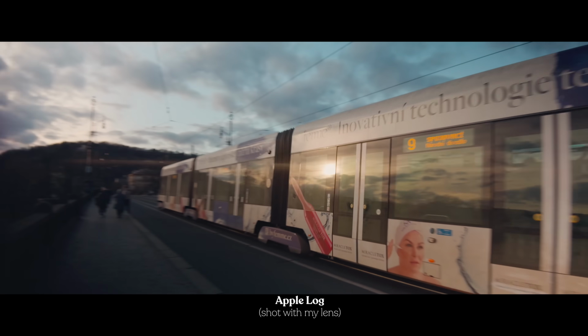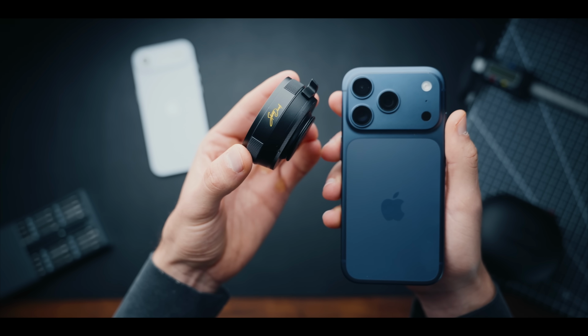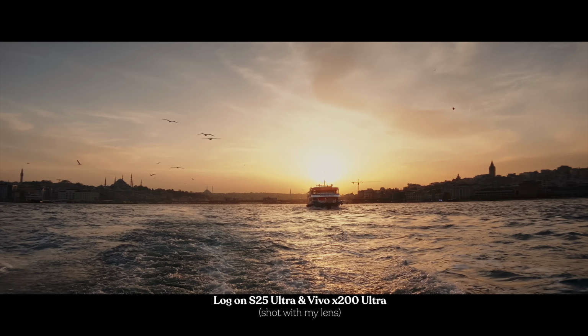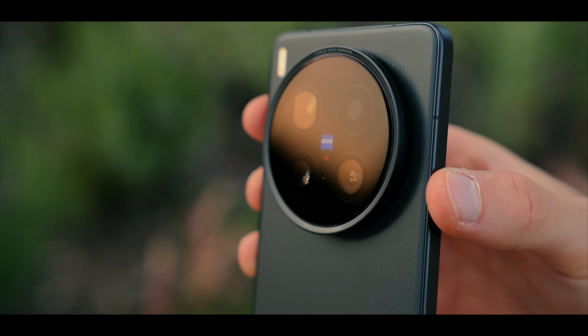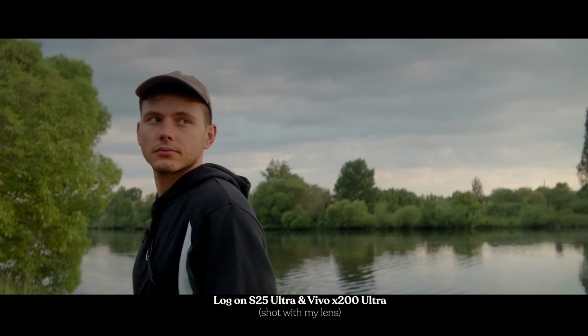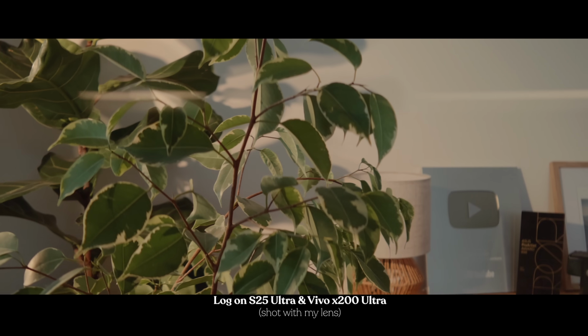And by the way, the footage you're seeing right now was shot with a similar lens to mine, which I will be launching very soon this October, so stay tuned. You've actually already seen it in action in my S25 Ultra videos and even in the Vivo X200 Ultra video that I posted a few months back. So for all these reasons, I think iPhone 16 Pro is the winner here.